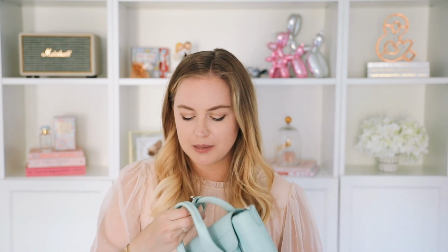So if I'm going shopping, if I'm traveling, this is not the bag that I'm taking with me. But if I'm just going to dinner or getting drinks with friends, that's something that I will consider using, especially during spring and summer, because this is such a fun statement bag.